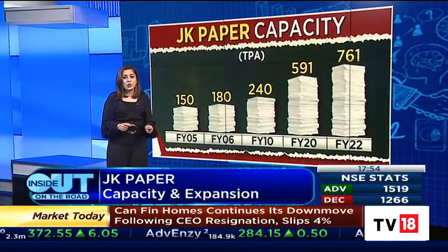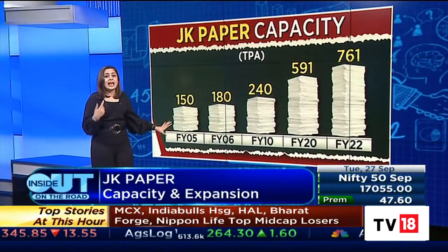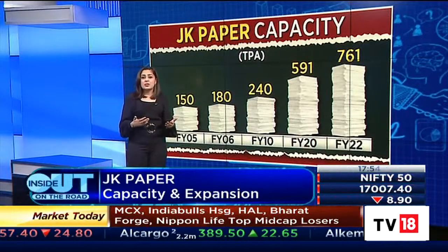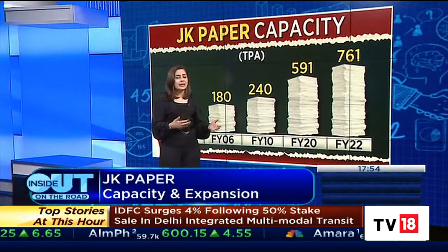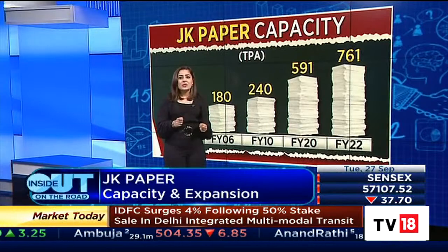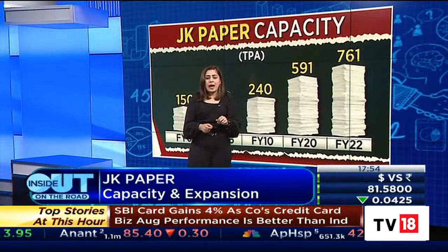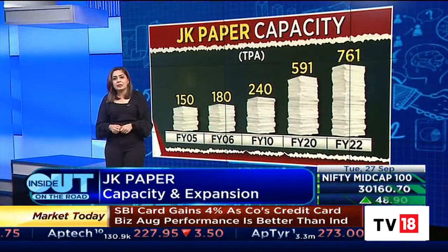The company has grown over 5 times in the last 17 years. In 2005, they entered coated paper. In 2007, they entered the packaging board segment. In 2013, they expanded uncoated paper capacity. And in 2018, they acquired the Sirpur paper plant. And that's why that big jump in capacity in 2020. Then they saw expansion in packaging board capacity, taking it to 761,000 tons per annum.